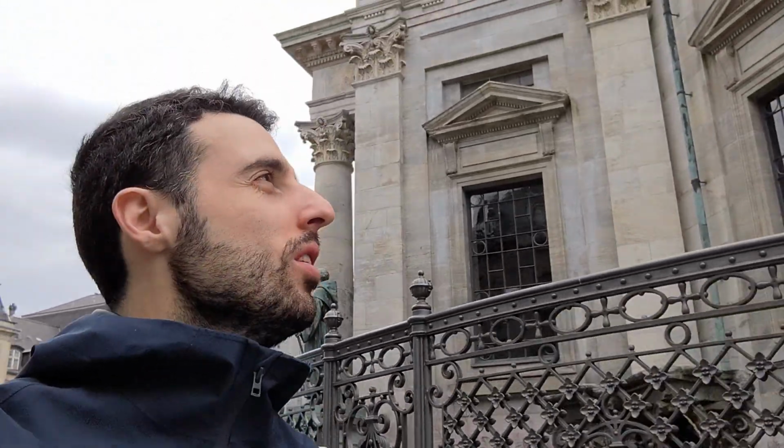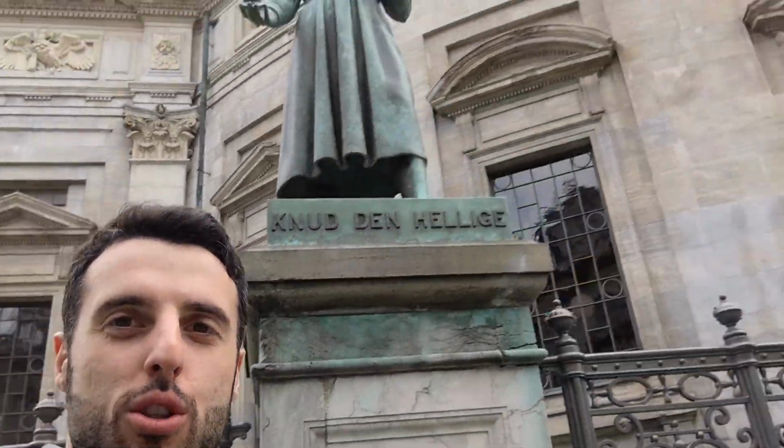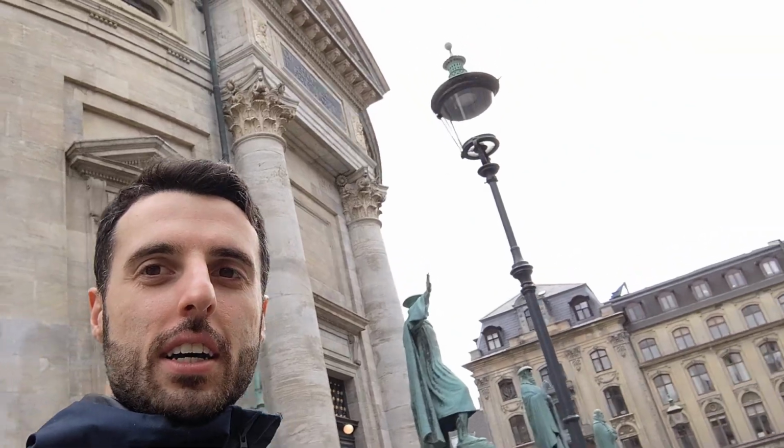Well, the church is closed again today. Yesterday it was a wedding. Today there's a wedding, a baptism, and a funeral. Something tells me that this church is always booked out. It is, from what I've seen so far, the biggest and one of the more impressive looking churches here in Copenhagen.